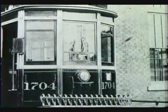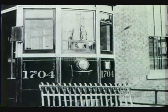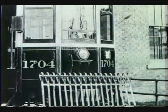Car 1704 later became Rail Grinder W25 and is presently under restoration at the Halton County Radial Railway.